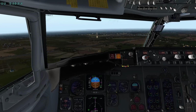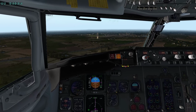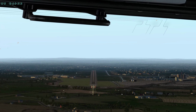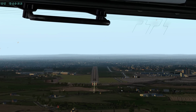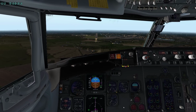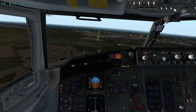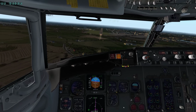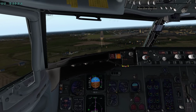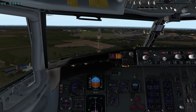So my frame rates are starting to drop a little bit, and that's because I'm getting close to Birmingham City. You see the autogen is pretty crazy around here. The airport looks pretty good actually for freeware. Very impressed. That's interesting. I think that's the first time I've noticed that Pappy's almost halfway down the runway. Not sure whether that's deliberate or it's actually real.